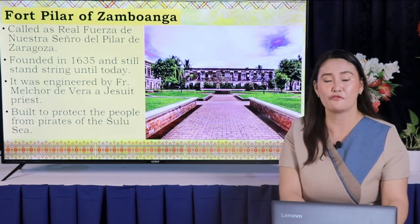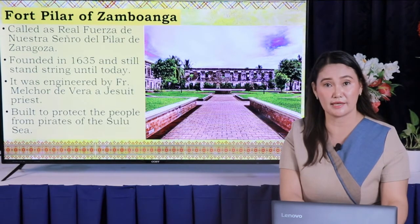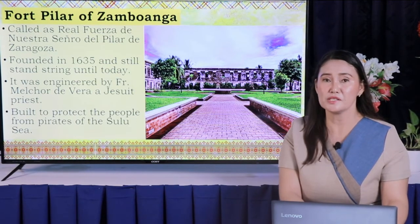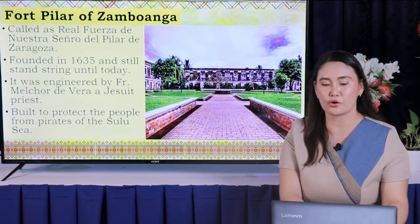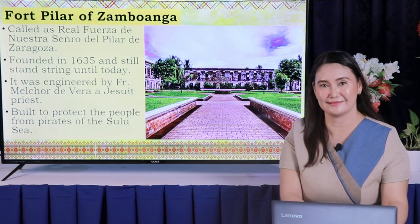Fifth, Fort Pilar of Zamboanga. The historical Fort Pilar, also called Real Fuerza de Nuestra Señora del Pilar de Zaragoza, was founded in 1635 and still stands strong until today. It was engineered by Father Melchor de Vera, a Jesuit priest. It was built to protect the people from pirates of the Sulu Sea.